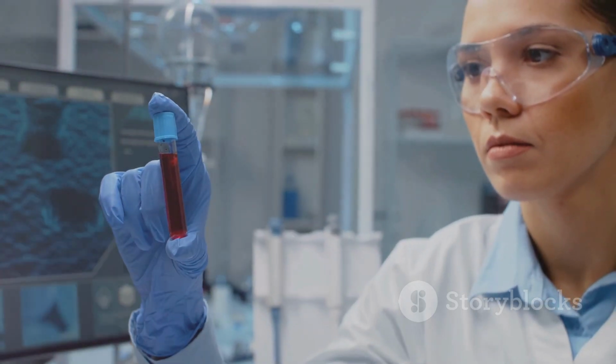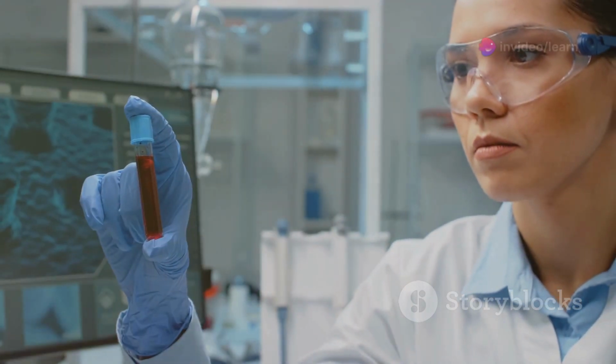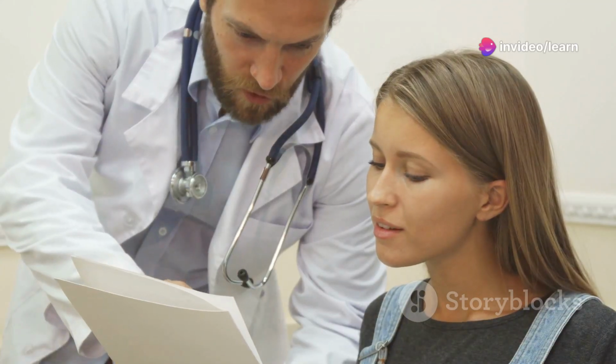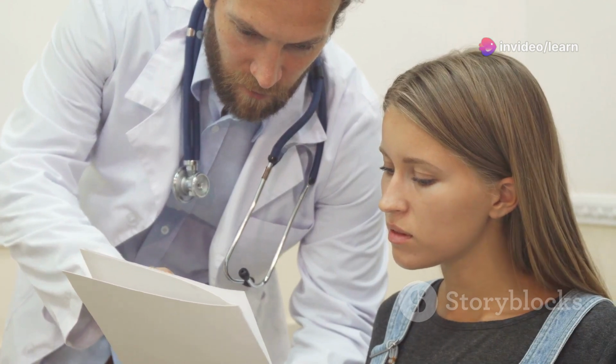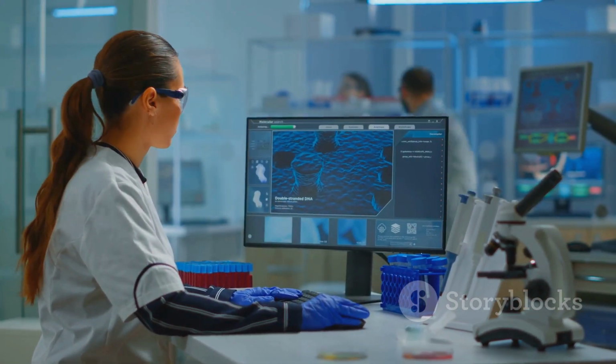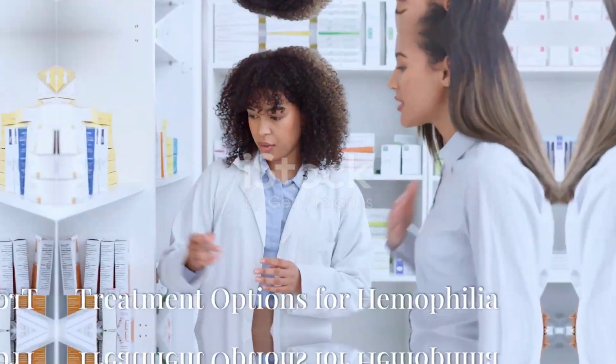A low level of factor 8 indicates hemophilia A. A low level of factor 9 indicates hemophilia B. Genetic testing may also be recommended to confirm the diagnosis. This testing can identify the specific gene mutation responsible for hemophilia.